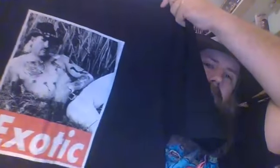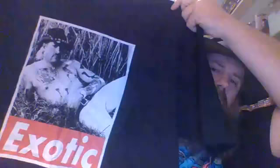So everybody knows Tiger King. This is kind of a gag gift because I'm in the camp that thinks that the old Tiger King kind of belongs in jail for what he did. But as far as gag gifts go, I thought this was funny. It's a T-shirt. Hopefully, yeah. Probably not going to wear this one out.